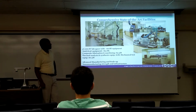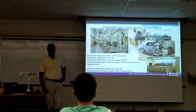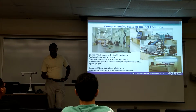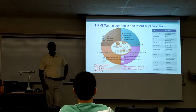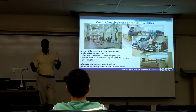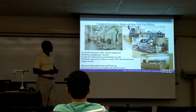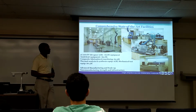We have a pretty large facility that's out of our engineering department. It's called the High Performance Materials Institute. And this is where most of our undergraduates and grad students work. We do a lot of research on composite materials and also new materials that you might have heard of, like nanotechnology. Actually, the iPhone has a lot of nanotechnology components. So these are very, very small particles that create your devices that we love to use, and this usually helps with electronics as well.